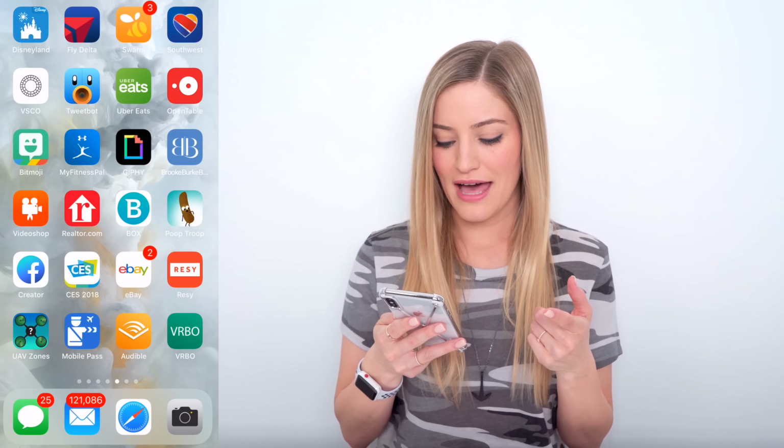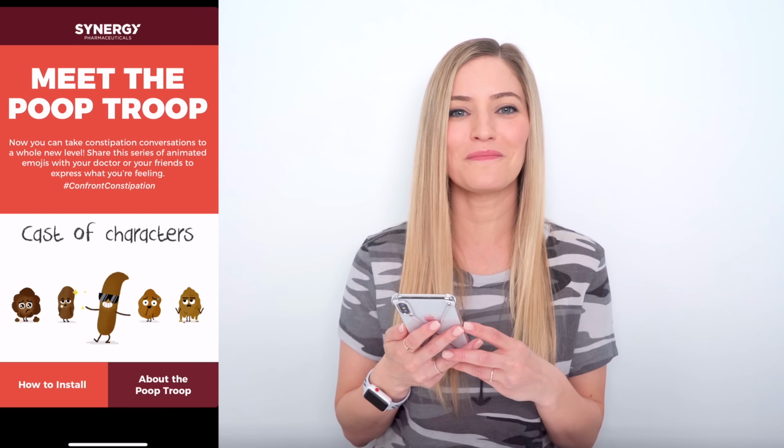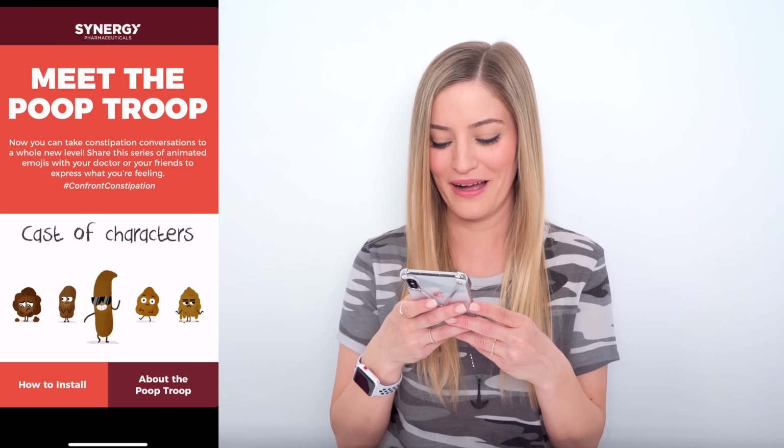Bitmoji, MyFitnessPal, Jiffy, Brooke Burke Body, which I've actually been doing her workouts, and I love Brooke Burke. She's probably just, I love her, she's my favorite. Video Shop, Realtor.com, Box, that is the app that connects to my Bitdefender so I can kind of monitor my home Wi-Fi security. Poop Troop, meet the Poop Troop. Probably one of my most favorite sticker packs.